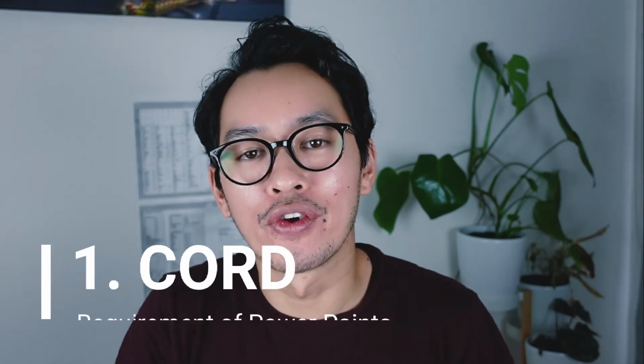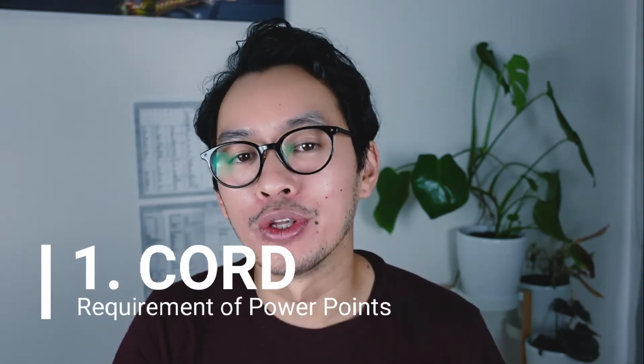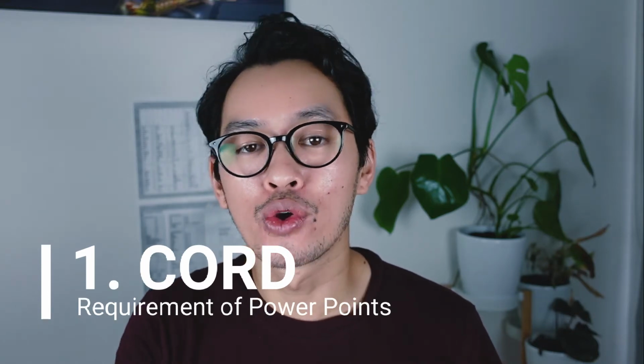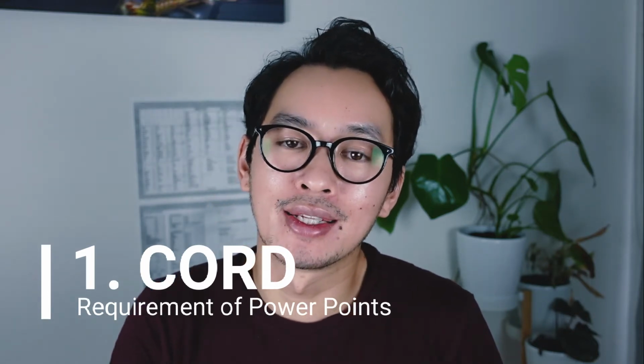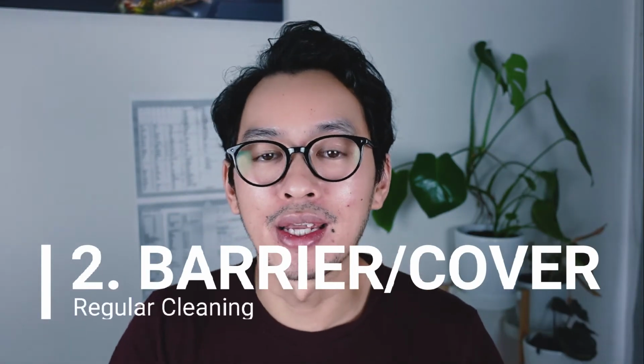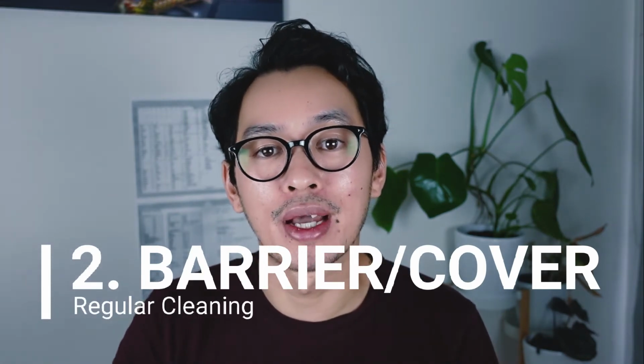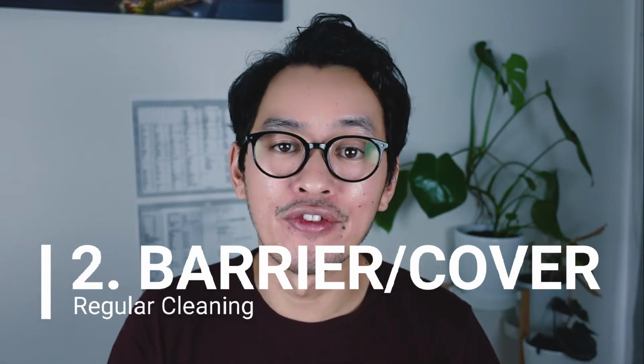One, the cord. The necessity to have a power point free at all times was a tedious one, because normally all the power points would be in use, and through wear and tear, the cord where it had attached itself to the clipper would eventually break. Two, the barrier. Even when cleaned, little hair snippings will eventually accumulate under the barrier and between the blades, causing it to be less efficient.